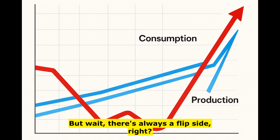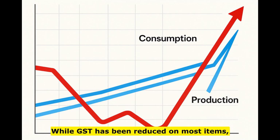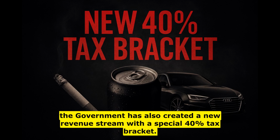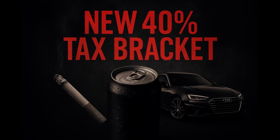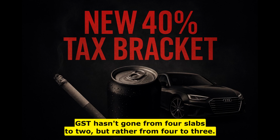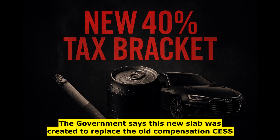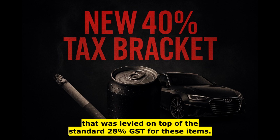But wait, there's always a flip side, right? While GST has been reduced on most items, the government has also created a new revenue stream with a special 40% tax bracket. So, technically, GST hasn't gone from 4 slabs to 2, but rather from 4 to 3. This new 40% category mostly targets sin goods and some luxury items. The government says this new slab was created to replace the old compensation cess that was levied on top of the standard 28% GST for these items.